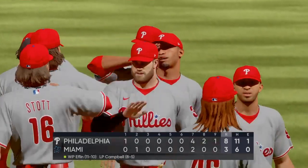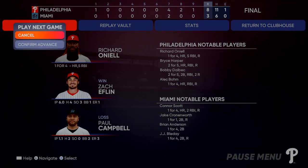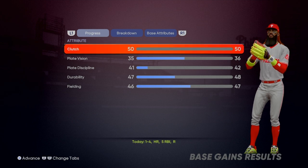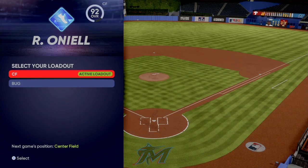So that's a wrap here tonight for Mark DeRosa. Eflin is 11 and 10, so he's above .500 again. A home run for 5 RBIs. Time of the ball game, 3 hours and 24 minutes. Thank you for joining us here tonight, and we remind you, please drive home safely.